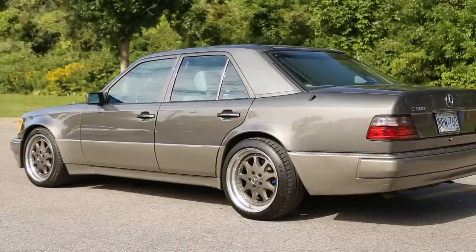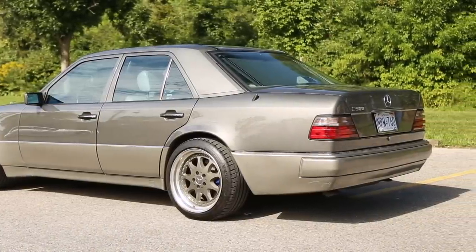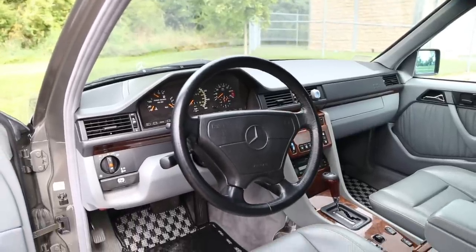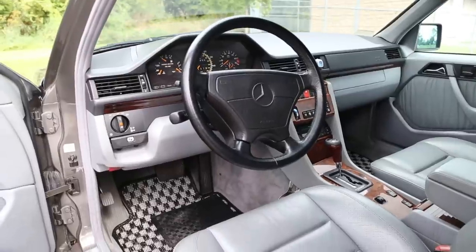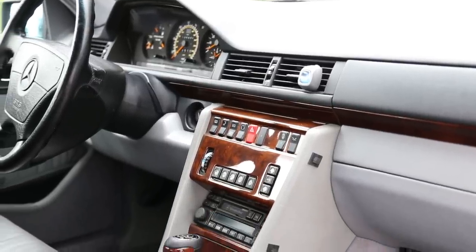Interior has gray leather, which you would expect on a fully loaded vehicle. Interior design is pretty similar to what we've seen on the W140 Mercedes S-Class. You have a rear sunshade. That's more or less it. We'll talk a little bit more about the interior when we jump into it, but very nicely set up considering this is a 25-year-old car.